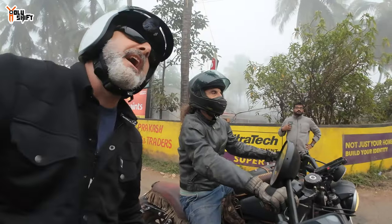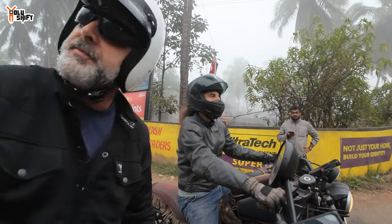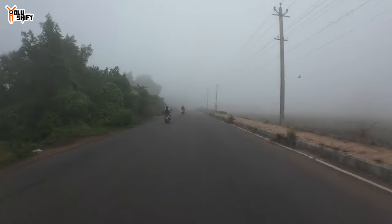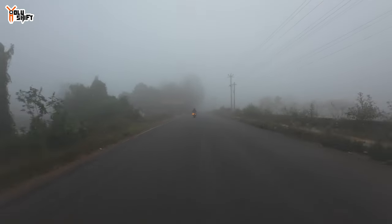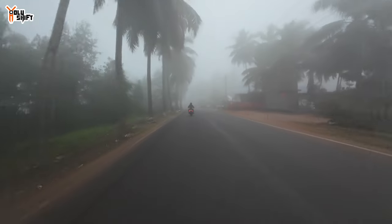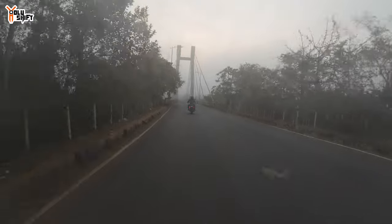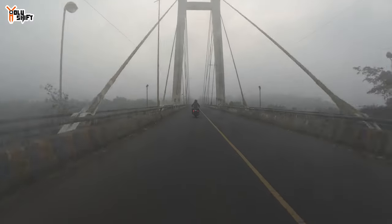Very foggy today, this morning. Should clear up very soon. Look at this fog. Crazy. I have to turn my fog lights on, my hazards, so I'll be seen. Wow, crazy. I don't know if you can see the sun rising up there. It was out for a second.